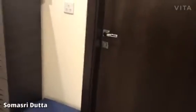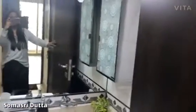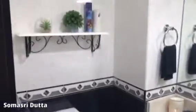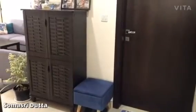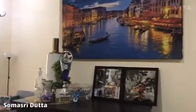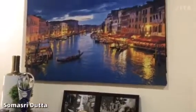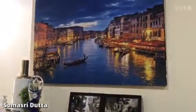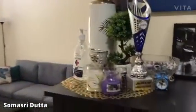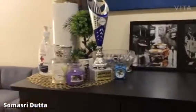Okay, so the moment you enter, on the right hand side, there is a guest washroom. Let me show you. It's a very small washroom. Generally, we don't use this washroom. This is only for guests, so I try to keep it clean as much as possible. Then I kept a small stool and shoe cabinet. On top of the cabinet I tried to decorate in my way. These two frames I bought from my city, Kolkata, and the big frame you are seeing, I bought from Dubai Global Village. And this is a tiny arrangement I tried to do here. I generally like to keep things simple.